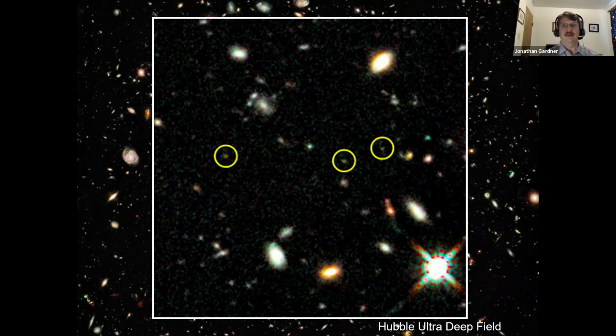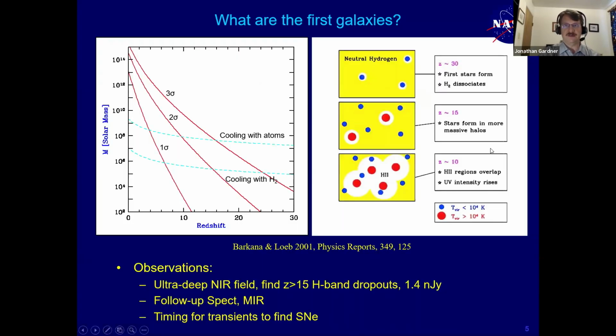And when we look at those galaxies in more detail, we see that some of them are already several 100 million years old, which means that the Hubble Ultra Deep Field does not contain the first galaxies that formed in this part of the sky. In order to see that, we need to go deeper. We need to go out into the infrared because of the redshift.